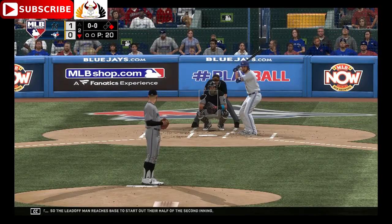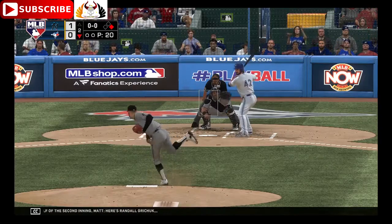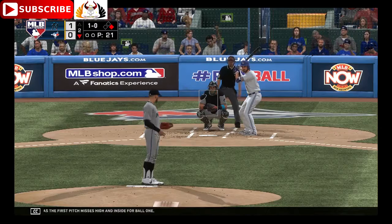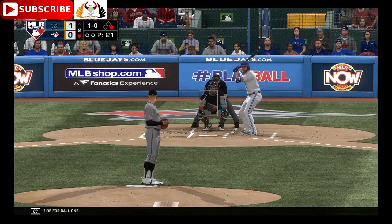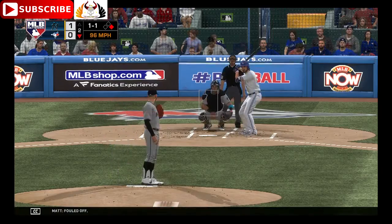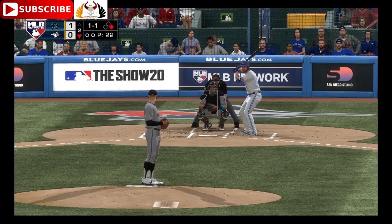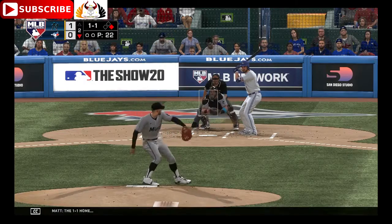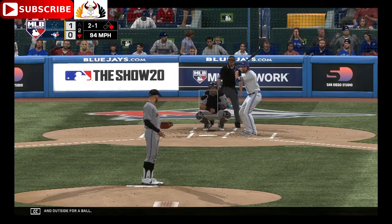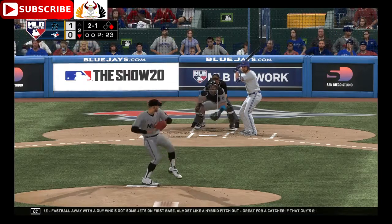Batting 6. The center fielder, Randall Grichik, as the first pitch misses high and inside for ball 1. Fouled off. The 1-1 is high and outside for a ball. That's a great call right there. Fastball away with a guy who's got some jets on first base.